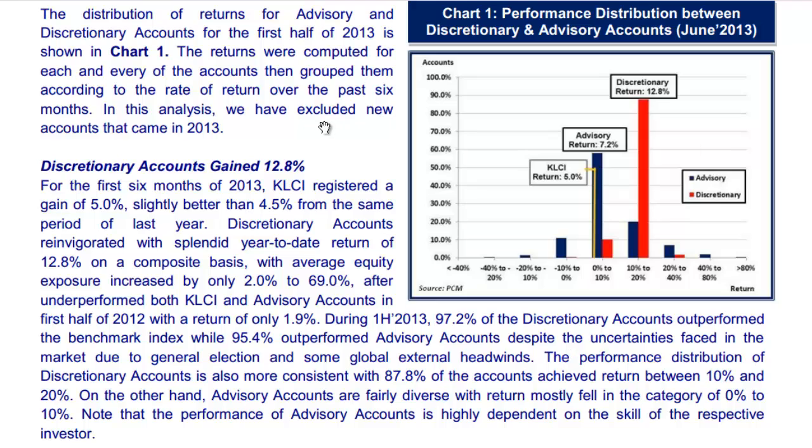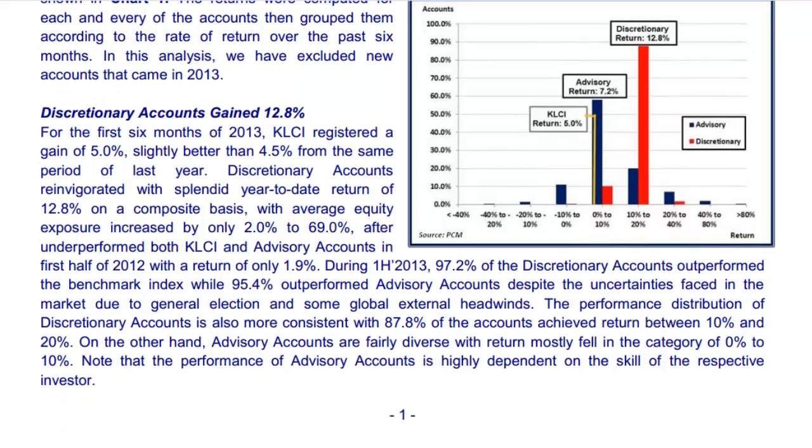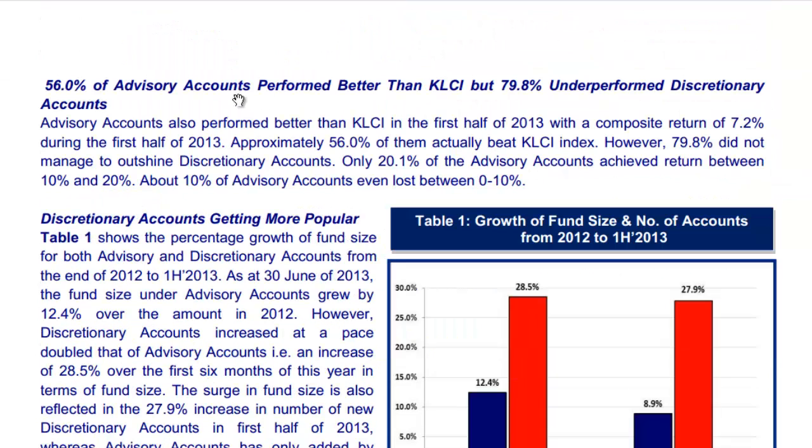In short, the discretionary accounts gained about 12.8% in just the first half, in these 6 months of 2013. You can see the red bar over here, discretionary return 12.8%, where the KLCI return gains about 5%, and advisory mandate return gains 7.2%. So the discretionary mandate, as you see, 12.8%. There is some review of how the discretionary accounts outperform the KLCI benchmark index. So 12.8% is the return in just 6 months.